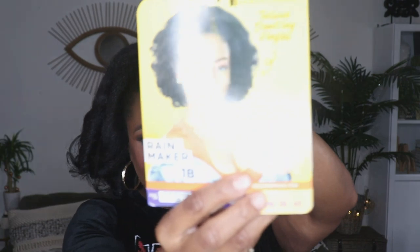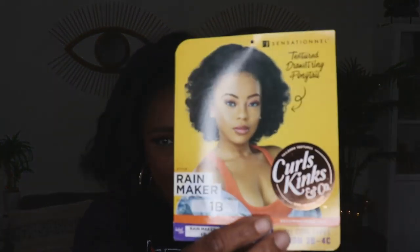This is bomb. And again, this is the Sensationelle Kinks Curls and Company Rainmaker in a color 1B. From bomb.com, and I think this one was only like $8 or something like that, a whole glamorous hairstyle for $8. Girlfriend, woo. I feel like Madea when she be bouncing in church. But it's so cute.